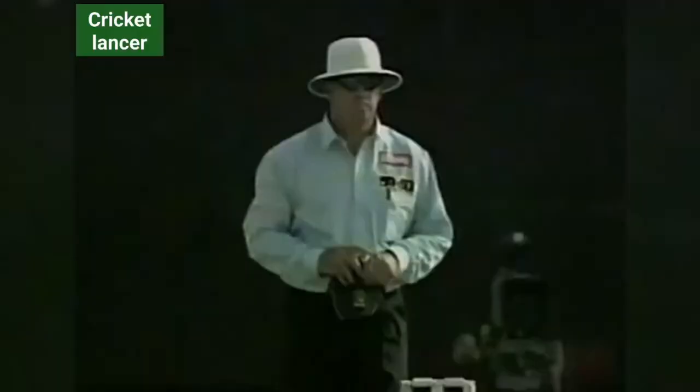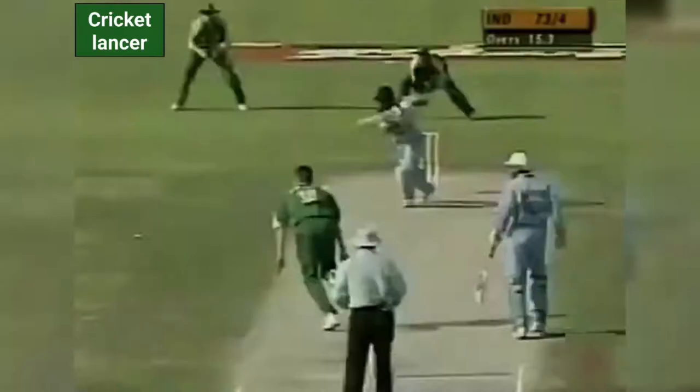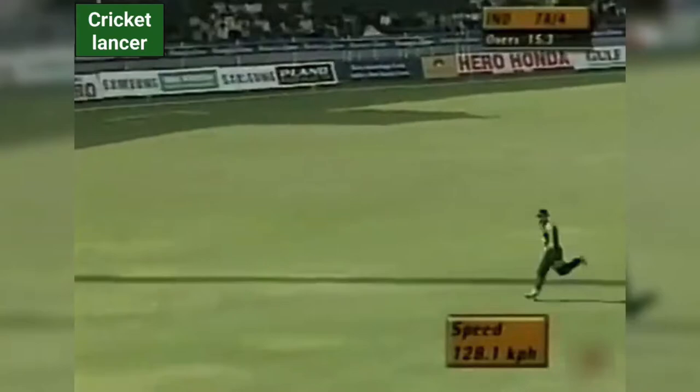Another very good delivery. Interesting. The question is, how much did it move? Certainly a long way, and I think you're right. Oh, lovely drive. That's the best cover drive we've seen today. Beautifully timed and all the way to the boundary for 4.